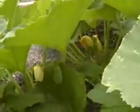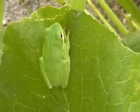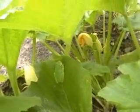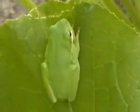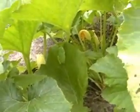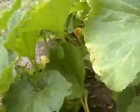Same thing. Oh, that's really cool. Look at that. Don't see too many of those around that color. Hopefully he's eating the bad bugs, leaving the good bugs alone. Maybe that's what the snake was after yesterday.